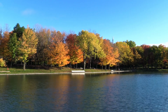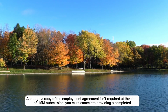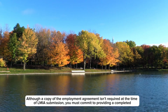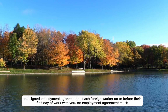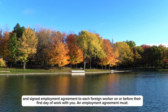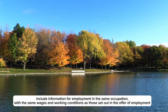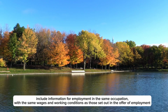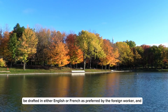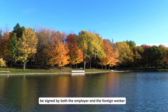live-in caregiver. Employment agreement. Although a copy of the employment agreement isn't required at the time of LMIA submission, you must commit to providing a completed and signed employment agreement to each foreign worker on or before their first day of work with you. An employment agreement must include information for employment in the same occupation, with the same wages and working conditions as those set out in the offer of employment, be drafted in either English or French, as preferred by the foreign worker, and be signed by both the employer and the foreign worker.